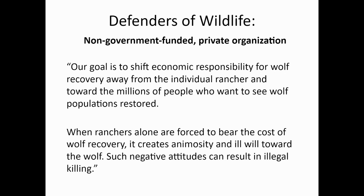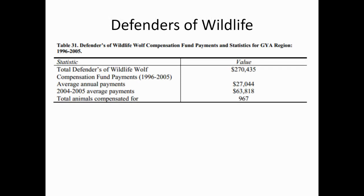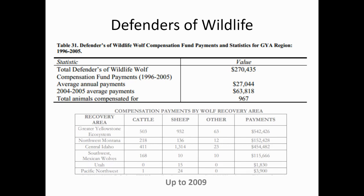And so, yes, it's healthy for that ecosystem to add them back in, but it's not fair for ranchers to bear the brunt of the cost of having all this lost livestock. So what the Defenders of Wildlife does is they pay for anything that the wolves eat, and so they fundraise and they compensate farmers for lost animals.